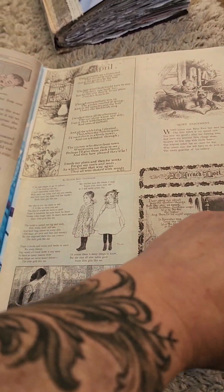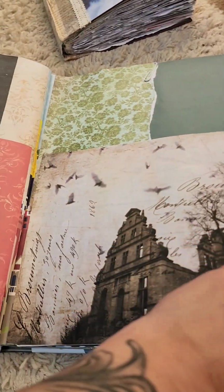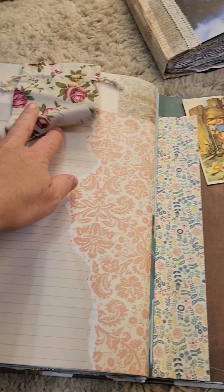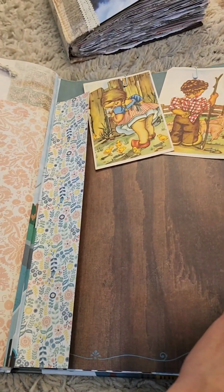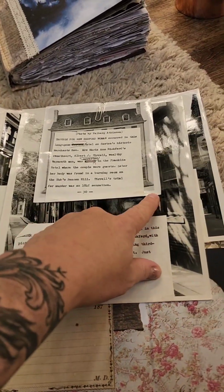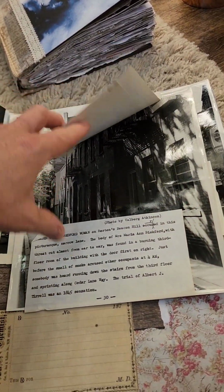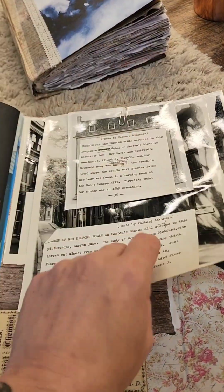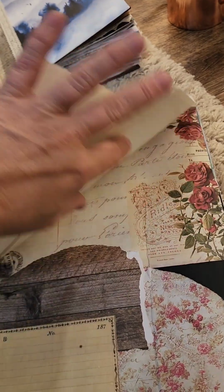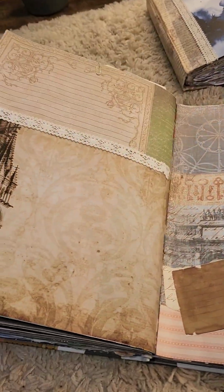So there's some book pages. This is definitely not complete yet. Little bag. These are actual German trade cards. These are actual pictures from like 1845 and whatnot that were in a news magazine about a location that had a tragedy happen. It was kind of cool. I'm into antiques and weird antiques and stuff.